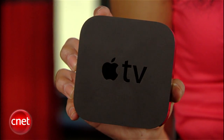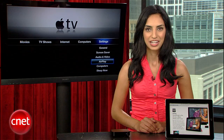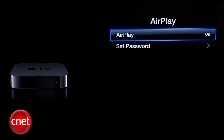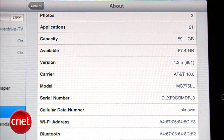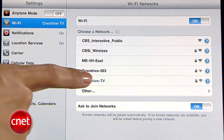It's the cheapest way to get AirPlay right now, but we expect Apple to integrate it with TVs in the future. Once you've set up your Apple TV and connected it to your wireless network, go to the settings menu and make sure AirPlay is turned on. When you're done, grab your iPhone, iPad, or iPod Touch. Before doing anything, make sure your device is running iOS 4.2 or above, which is the minimum requirement for AirPlay. Also, make sure you're connected to the same network as the Apple TV.